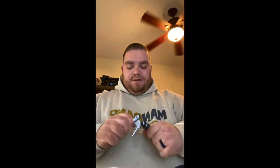Just a typical Leatherman. If I do carry this with me, I carry on my left side behind my spare magazine. My spare magazine, I carry in this holster. I believe it's a Blackhawk holster.